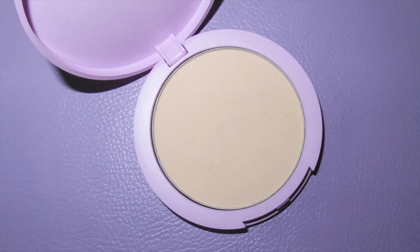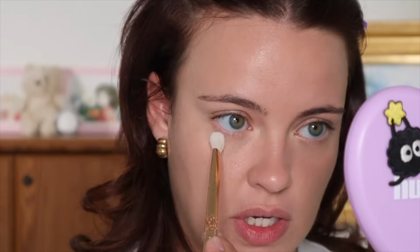I have the shade Palisades Pink, and I remember this being like a very brightening type powder, so I'm not going to use a powder puff under my eyes. Instead, I'm using a fluffy eyeshadow brush just to set underneath of my eyes. I remember when I used a powder puff, it was like crazy intense and far too brightening. So I'm hoping kind of a sheerer amount will just mattify and blur.